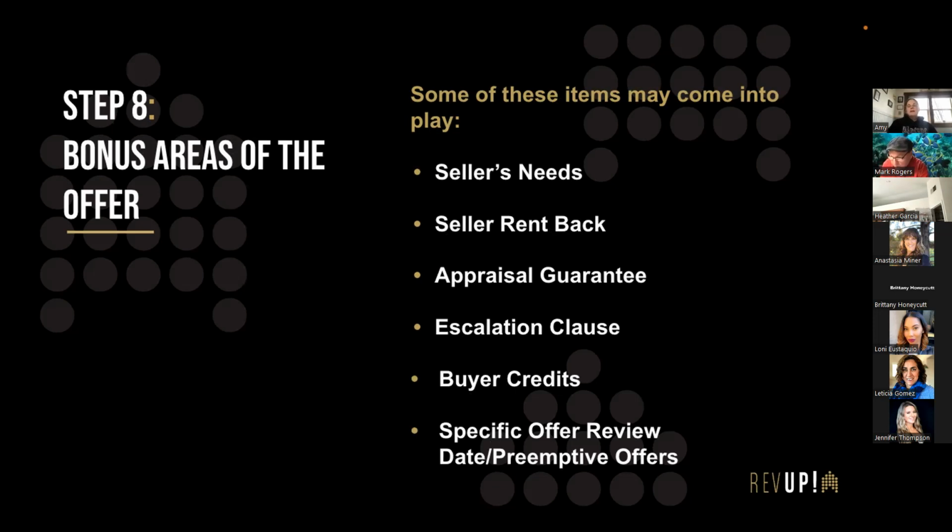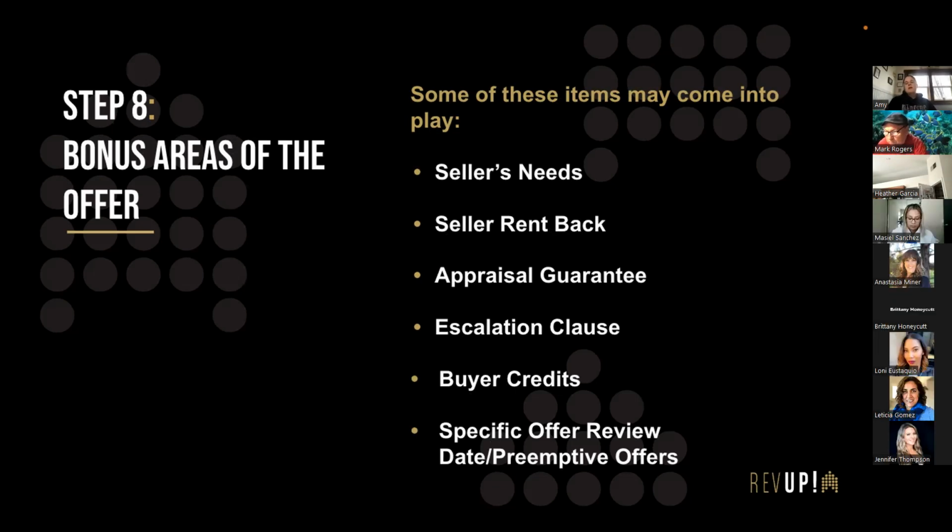We can ask for buyer credits, right? Those would be to either cover closing costs, it could be to pay a loan point to bring the interest rate down, or it could be to help cover the cost of repairs. Keep in mind, we're talking about seller or buyer credits, right? Seller crediting the buyer some funds.